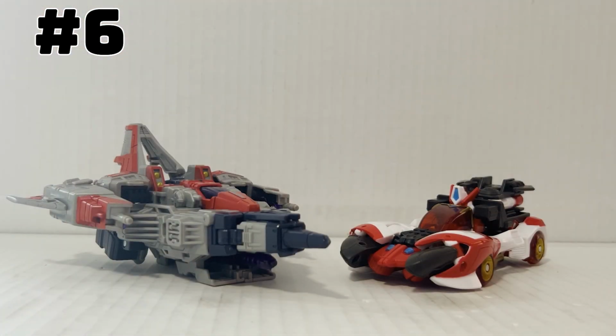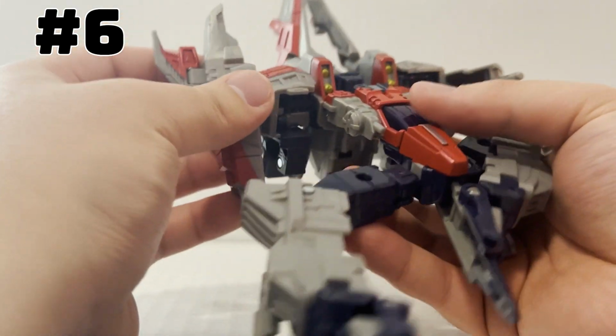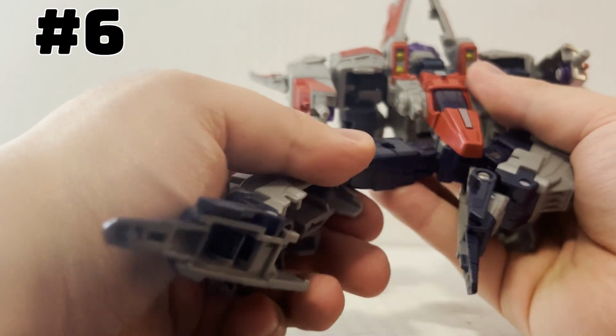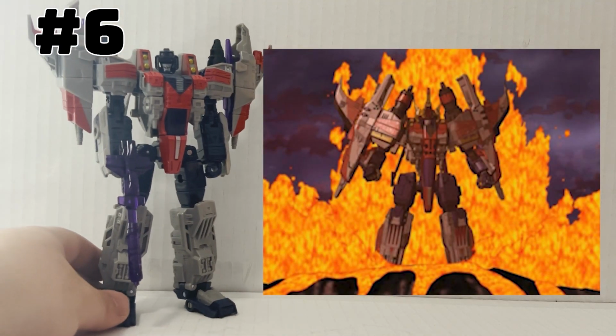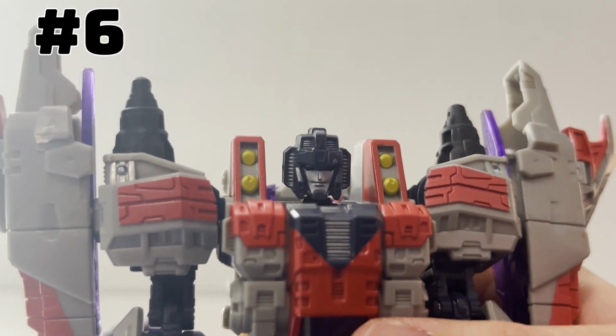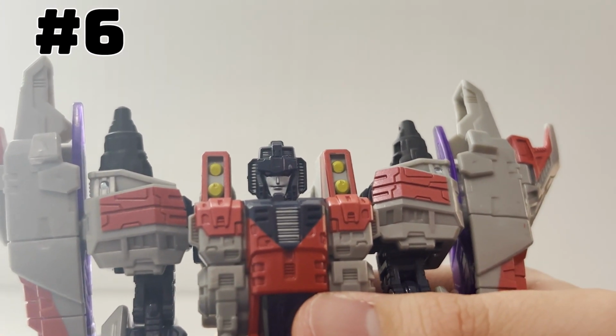But when we're looking at this guy from another standpoint, the vehicle mode looks fantastic. The transformation is not super simple, but not overly frustrating and very rewarding as well. And then finally we get to the robot mode, which is an absolute smash hit. You have his blades that you can fold out. He comes with the cyber key, and he has a gun. The head sculpt is absolutely gorgeous, and the paint is very accurate to the show.